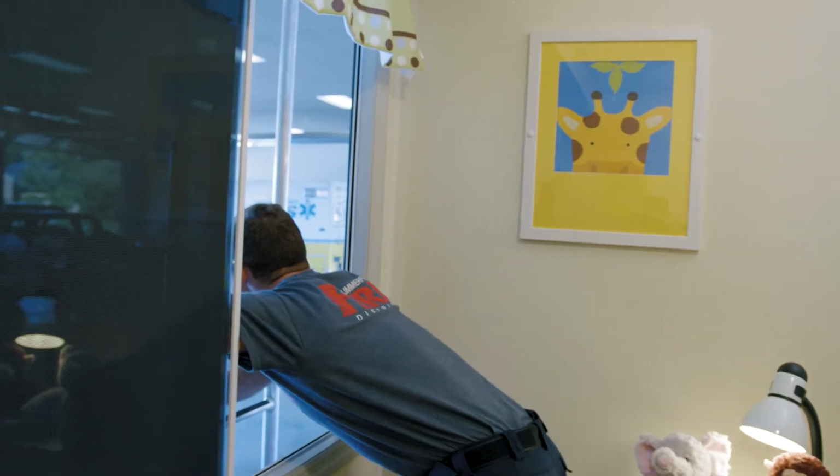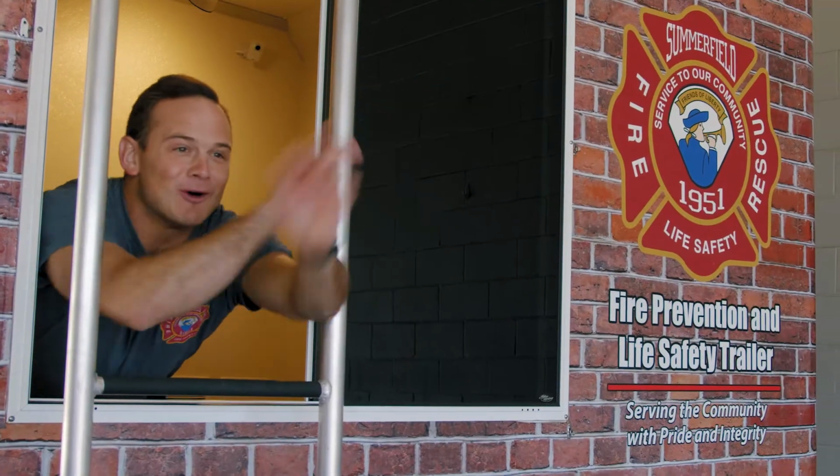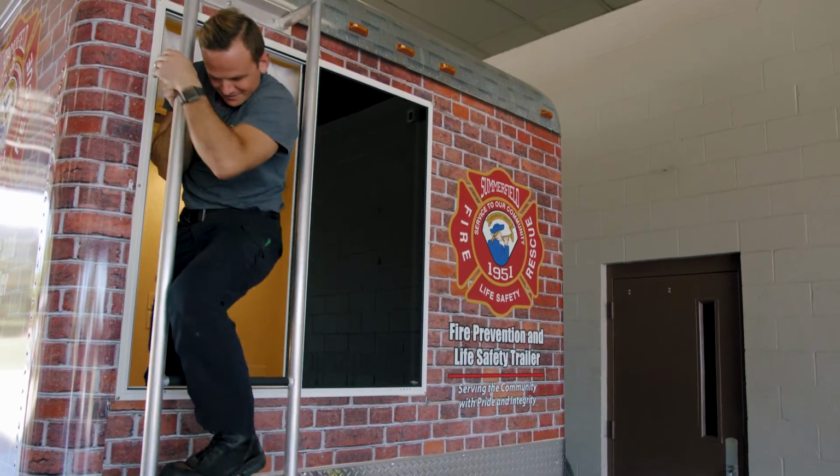If you live in a second-story house and you don't have a fire escape ladder, throw some stuffed animals out the window and make a lot of noise, because when the fire department gets there, they're going to come looking for you. They're going to come find you. If you have a fire escape ladder and you've practiced with it, this is the time to throw it out the window and make your escape.